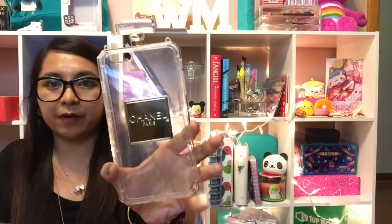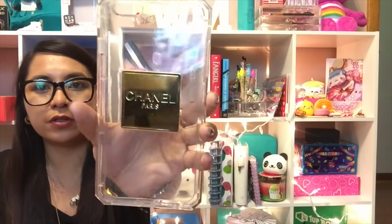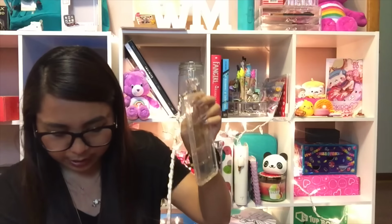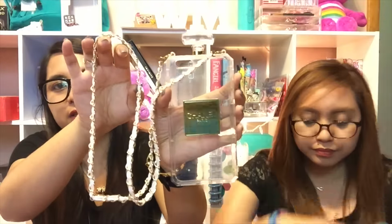And then the second one is this cute Chanel perfume bottle case. It is clear, and it has a gold Chanel logo, Chanel Paris, and it comes with this strap, which is detachable, so you can go ahead and clip it. So this is the case. Ta-da! This is my second case, and I'll show you how it looks on my phone real quick.